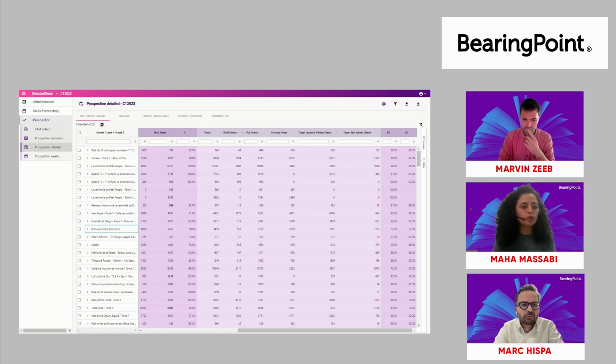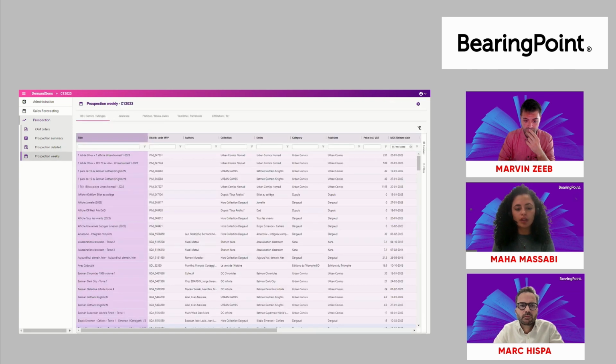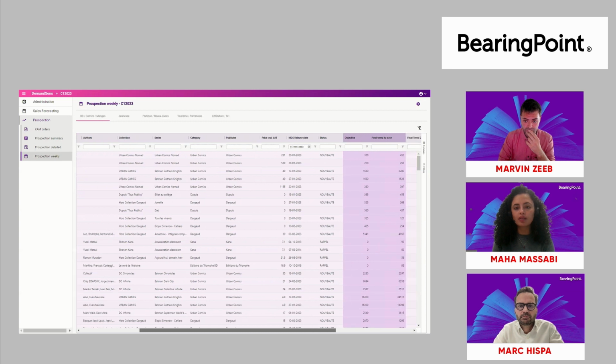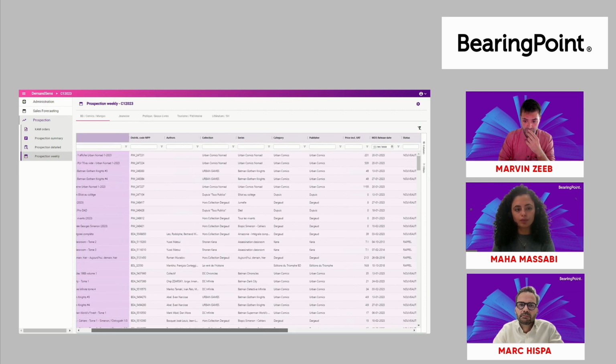And the final module is the weekly prospection. Here it's to keep track of the weekly trend. If I click on the same cycle, we will save the trend week per week, and through this screen you can follow its evolution week per week.